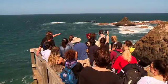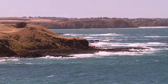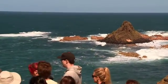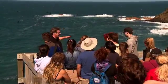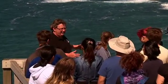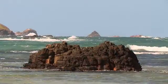Looking at the non-conformity again, the pinkish rocks around the base here are the granite, which is very similar to the granite we see at Cape Woolamai further down the coast. The granite's about 368 million years old, whereas the basalts overlying them, the greyish rocks, are 47 million years old. Probably under this area where we're standing we would find more granite, it's just not exposed at the moment. And so what it's telling us is when the volcanoes erupted these basalts about 47 million years ago, this part of the landscape was just granite hills that had been exposed.